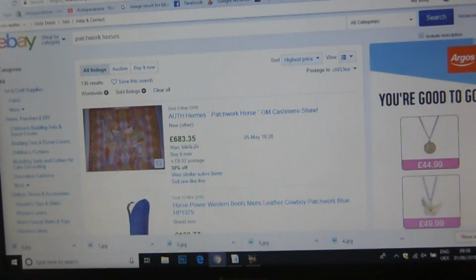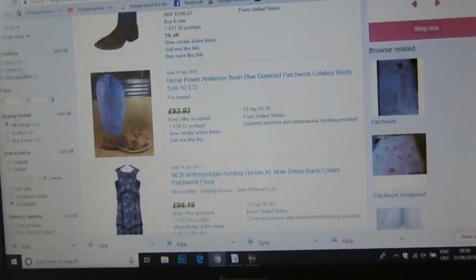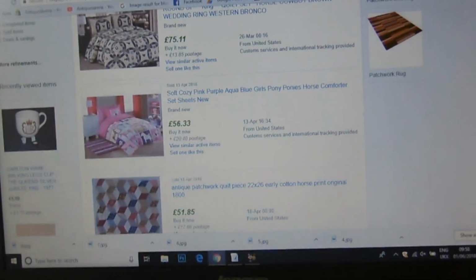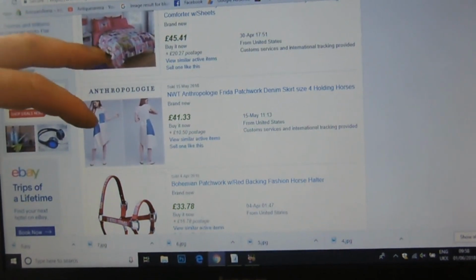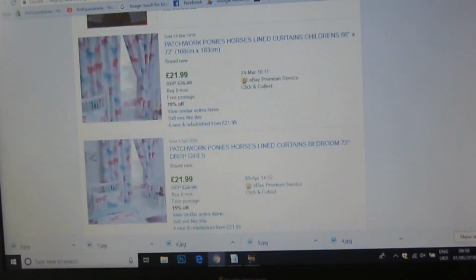Okay guys, so I'm going to start off with the patchwork quilt. Now, very hard to research because it's not an actual old patchwork quilt, but you can see the style here where they sew together these patches. Now the ones you're looking for are the antique ones, obviously. The one I got is just a very decorative modern one, but they're still demanding high prices for a patchwork type quilt or throw.